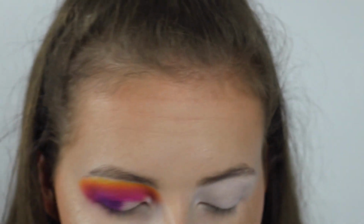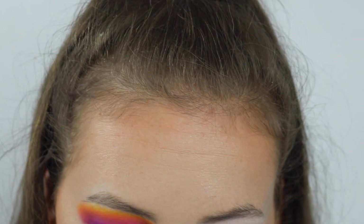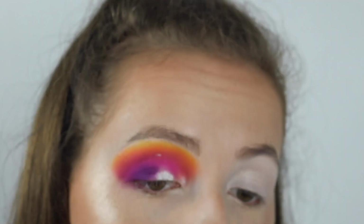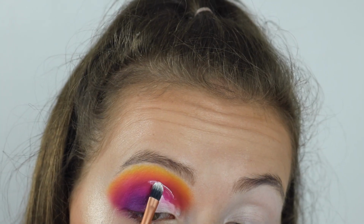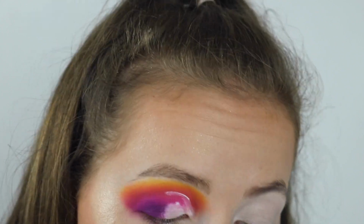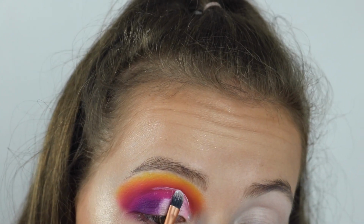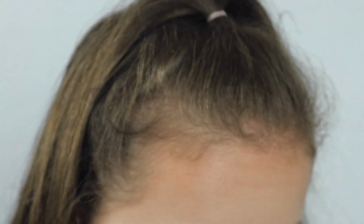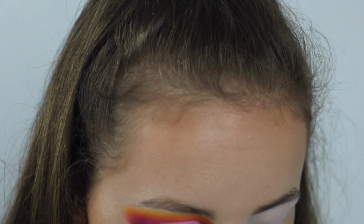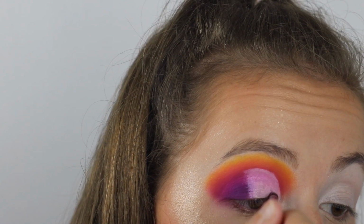Okay, so I love that. So I'm going to take a little bit more of that PLouise base on the back of my hand. I'm going to take a small flat brush. This is the Real Techniques Detailer brush. Okay, so then now I'm going to go into Pink Me, which is a white shade. I don't know why it's called Pink Me.